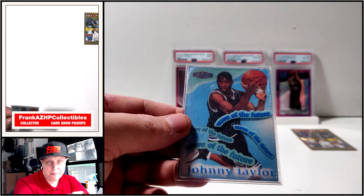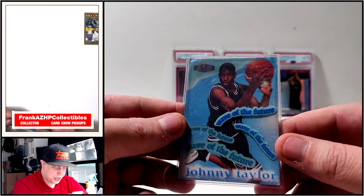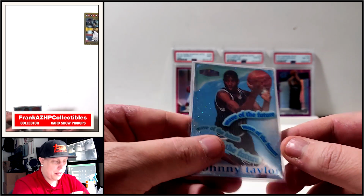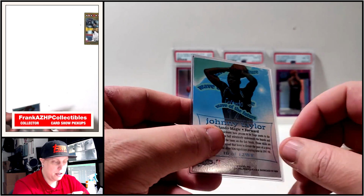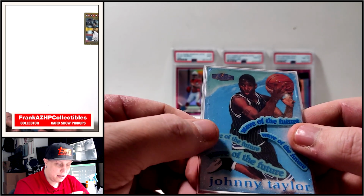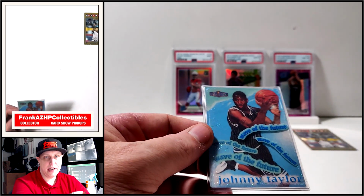And I always talk about it on this channel, whether it be a mail time or a card show video or something. And this is a level of innovation from, at this point, what is this, 25 years ago? More than 25 years ago, almost 30 years ago, that this card that has gel and glitter in it is still holding up today. No problem. But yet, we are not getting cards anything like this in today's product.